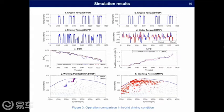Figure G shows that with the engine connected in series, the SMSP and DMSP allow the engine to work with high efficiency. Conversely, with the engine mechanically connected to the driveline, the engine of the DMPP has to work with a wide range of engine speed and engine torque.